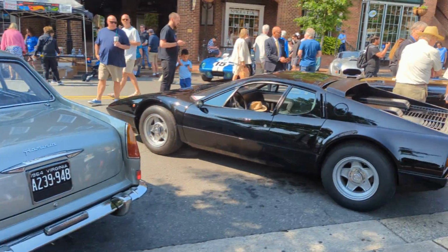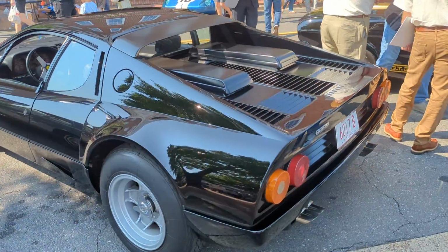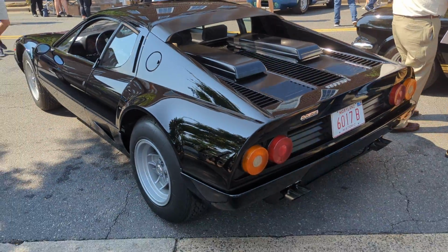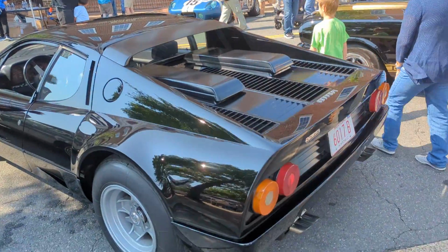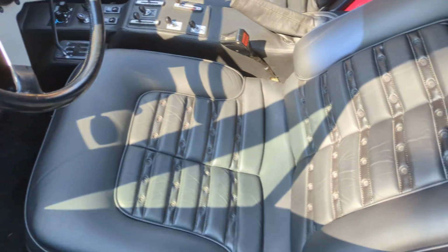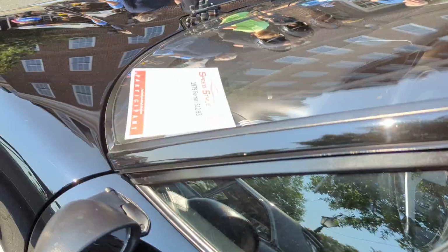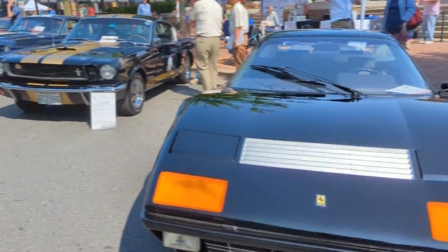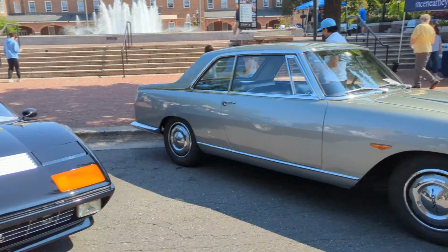1974 Ferrari Berlinetta Boxer. Yep. Lovely. And it is the 512 Berlinetta Boxer, standing for 5 liters, 12 cylinders, and Daytona seats as well. 1979. This was Ferrari's first supercar. So there you have it, Ferrari's first supercar. And again, that Lancia Flaminia, beautiful.